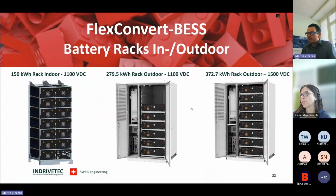Then some battery racks, indoor rated racks. So typical 1100 volt, 150 kilowatt hour up to 1C. Then up to 1100 volt and 280 kilowatt hours as well, up to 1C, 0.5 or 1C. And then on the right side, 1500 volt racks, outdoor rated as well, with 372 kilowatt hours. So it's all integrated. You have the air conditioning, you have the BMS, it's all in.